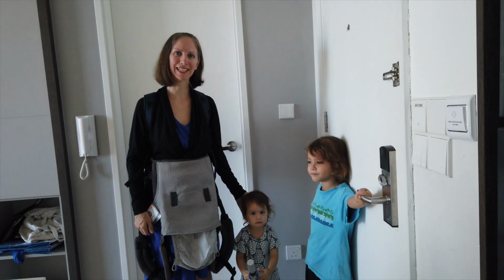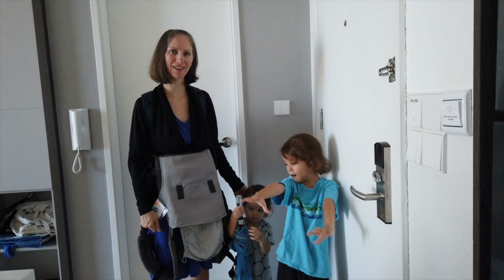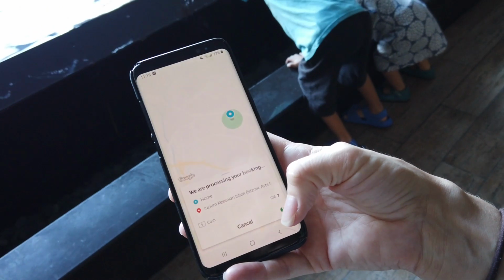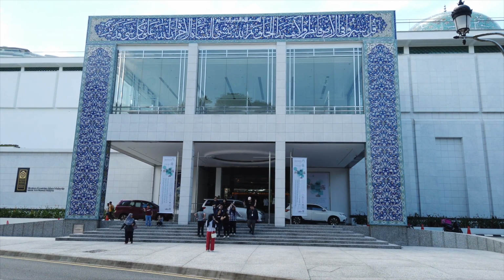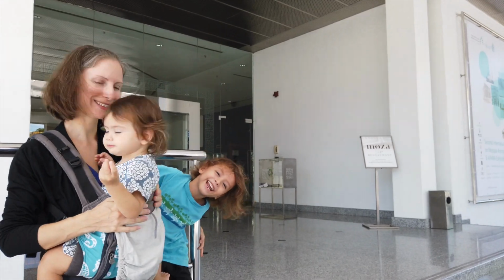We're on our way to the Islamic Arts Museum today. I've been really excited to take the kids there because it's somewhere they can learn about shapes, patterns, and culture all in one. Let's go! We're here at the Islamic Arts Museum in Kuala Lumpur. Since it's a museum, I'm not sure if we'll be able to film inside. We'll find out. And let's go check it out!